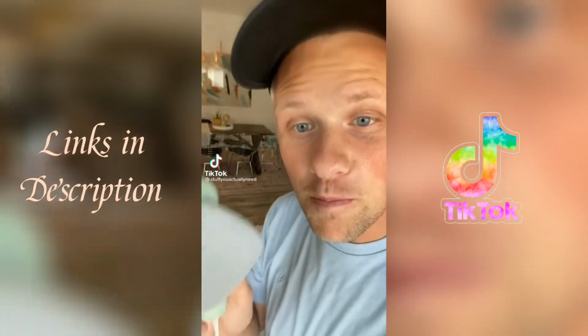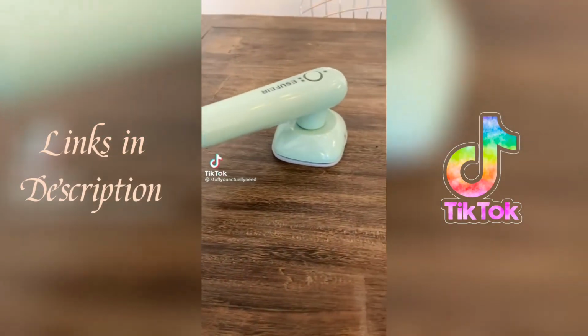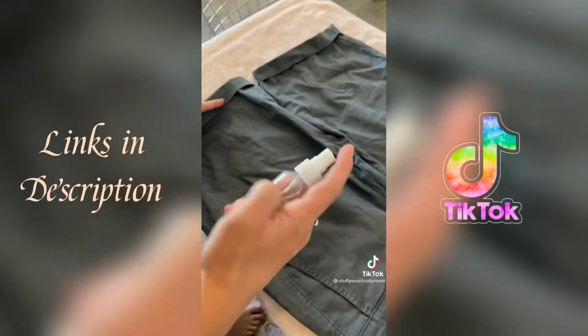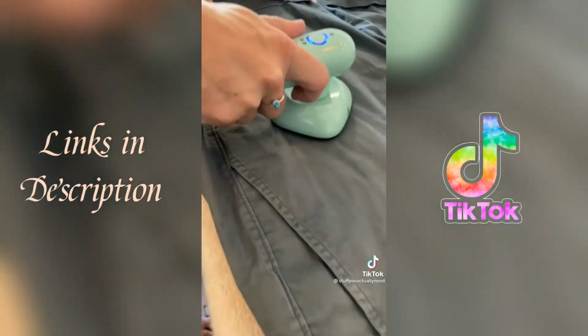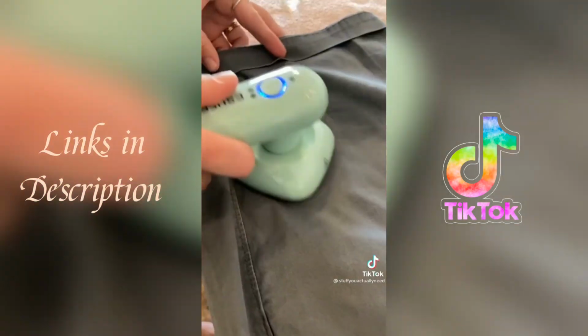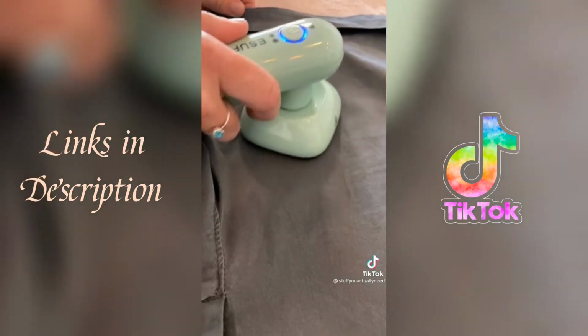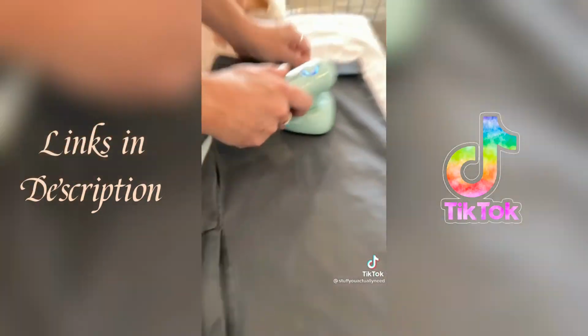Stuff on the internet you might actually need. This is my iron I found on Amazon that's just so cute and little. It comes with a little carrying case plus this spray bottle, and it only takes a few minutes to get hot and cool down. We have loved using this because it's impossible to keep clothes looking good when you travel, and it's always nice for some quick ironing.